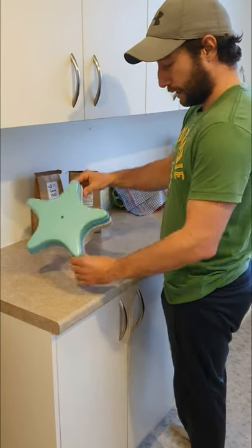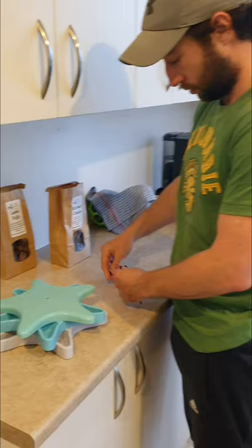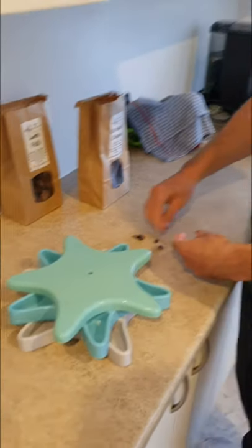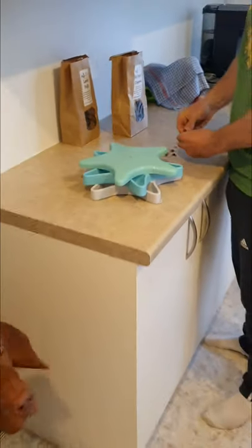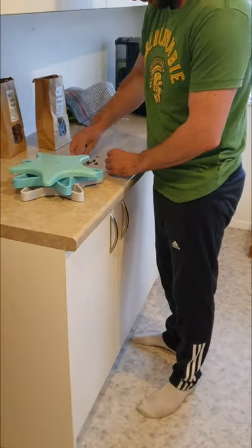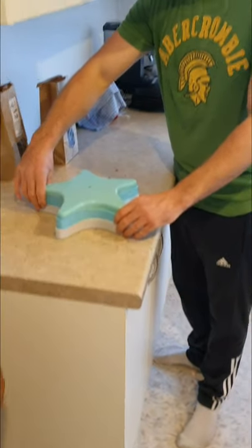Number two, guys, this is Jett's star. We got him this when he was a puppy, so yeah, it's pretty easy for him now. He'll do this in seconds, but I'm only using a few treats because I'm doing all these videos in one go, so I'm not giving him much. This won't take him long. As soon as I put this down, it'll be done.